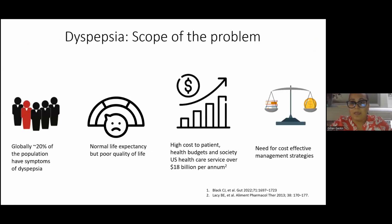At some point in their lives, one in five adults report dyspepsia symptoms. It's a common presentation to clinical practice, and although dyspepsia in general is not associated with a higher risk of mortality, the condition can be chronic, and in many patients follow a fluctuating course. Dyspepsia can have substantial impacts on a patient's quality of life.